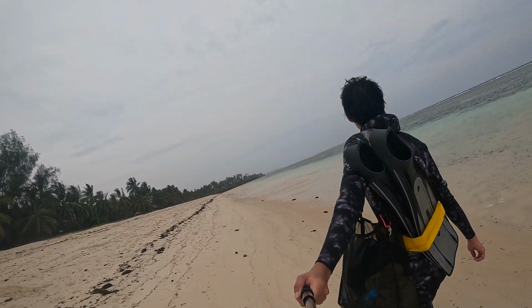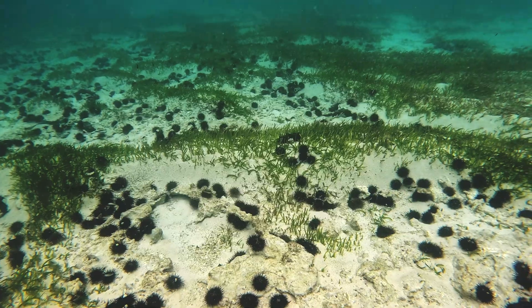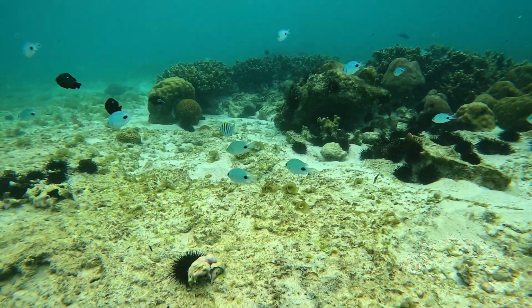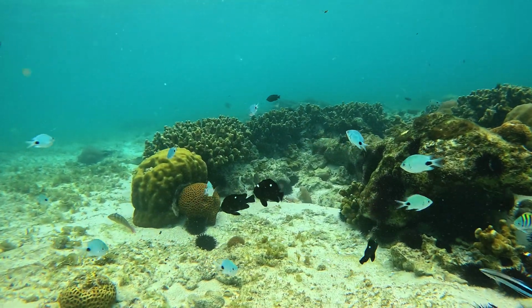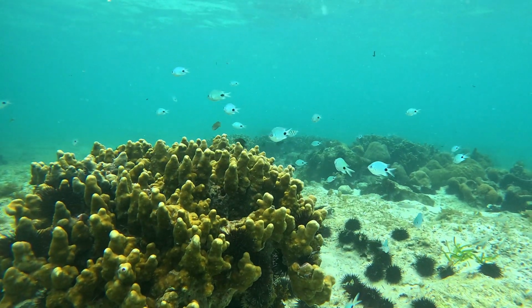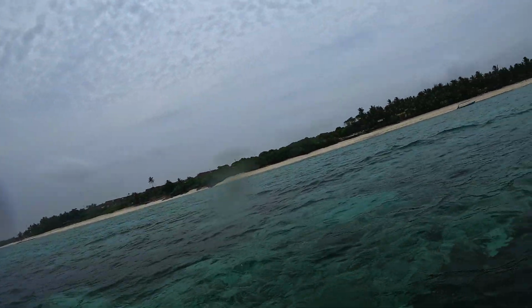I came pretty far north and started diving. It was a sandy bottom with seaweed and many sea urchins. There were some corals on the sand, and I saw some damselfish. Along the coastal line, there was a huge lagoon like this. The water was about waist deep. The fish species were different from the ones I saw last time in the reef.